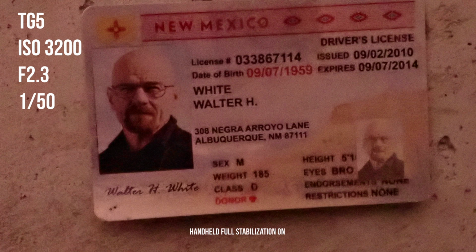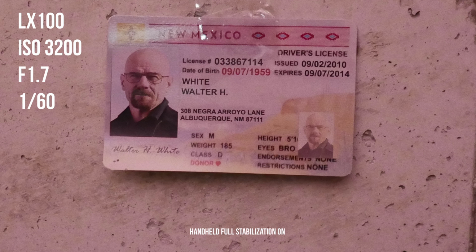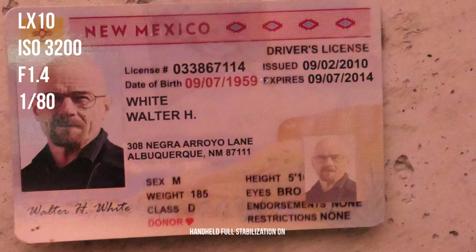Let's take a look at the ISO and noise, strictly shooting in JPEG mode, as this will be the format I will use the most. The TG5's small sensor cannot compete with any of the cameras in this category. The LX100 exhibits tons of noise, and the reduced megapixels show up in these tests. The LX10 looks clean. The 1.4 lens is doing its thing.